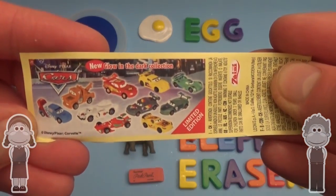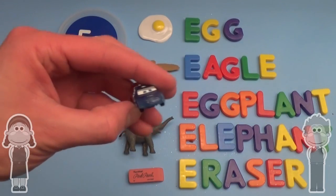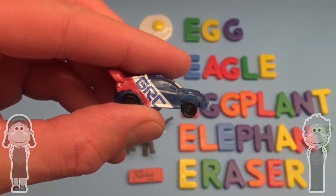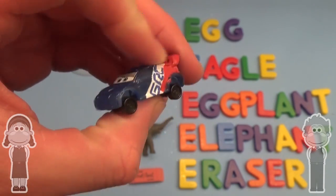Disney Pixar Cars, new glow-in-the-dark collection. Oh yeah, oh yeah, oh yeah! DRC!